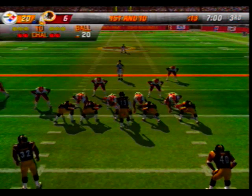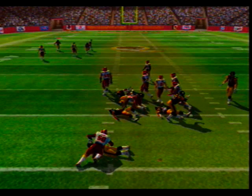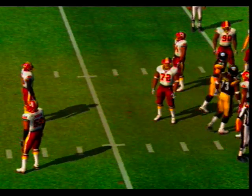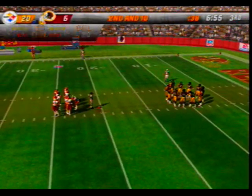Los Angeles comes out in a 4-3. This one is handed off. They might not be busting off a big gain. Those linemen are really working hard down there. 1-yard gain on that play.